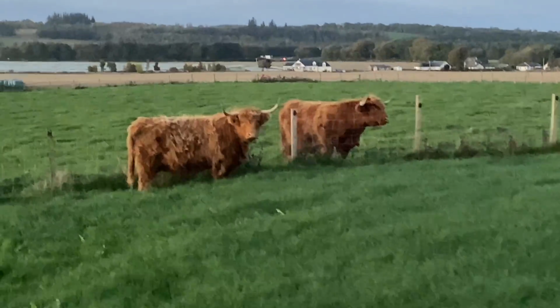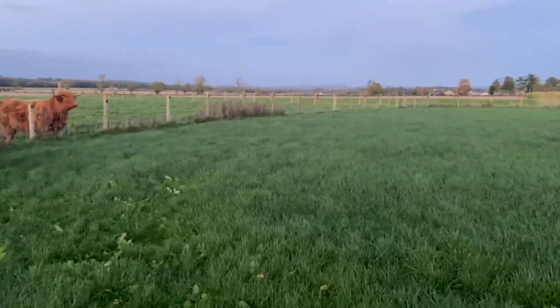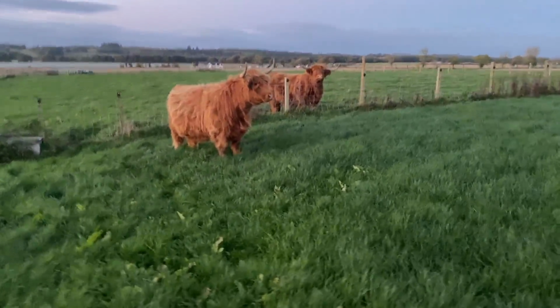Anyway, I'll get her back in. Which way is it going to go? Through the gate? To the right? Oh no.